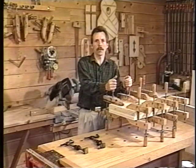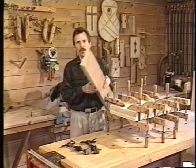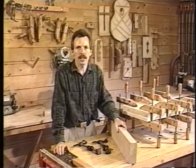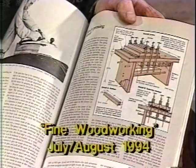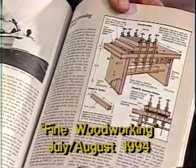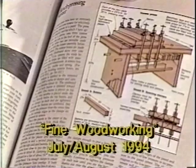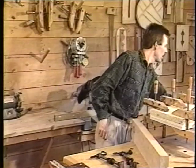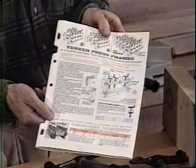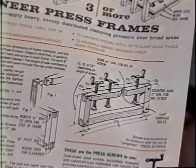To make a more substantial press, you'll need press screws and some 2x hardwood stock and 1-inch thick platens top and bottom. I'm not going to take the time to show you how to build one, but this is generally how one would look. There is an article in an older issue of Fine Woodworking, July-August 1984, number 47, which gives you a good layout of how to make your own press. Also, the people that manufacture these press screws, the Adjustable Clamp Company, have a simple brochure that shows you how to build a good screw press.